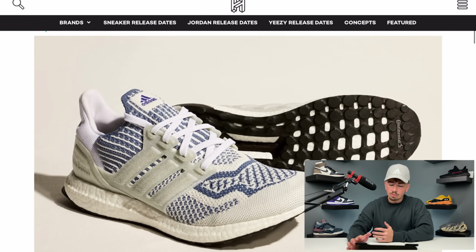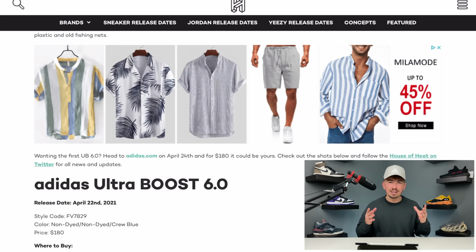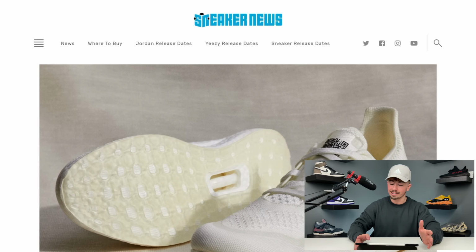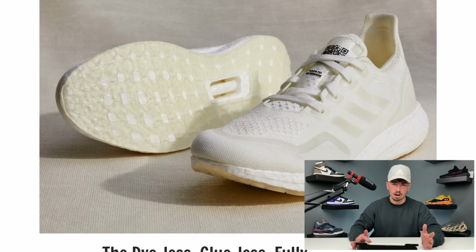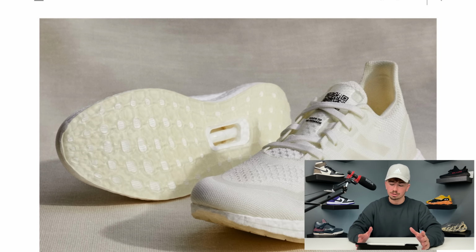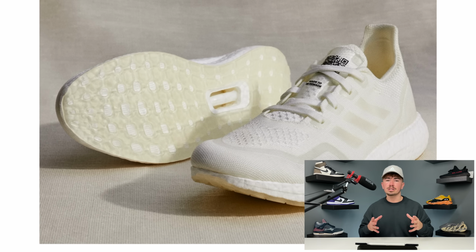Now, staying with kind of Ultraboost-ish stuff, this is something that we have been waiting on for a long time. I spoke about this pair of shoes ages ago, like I'm talking last year. So this is the Ultraboost, I think they call it the Futurecraft Loop, and the actual concept of this shoe is really, really cool. I think they did a select rollout where they gave away a certain amount of pairs for people to test out. The Futurecraft Loop is actually made of entirely recycled materials, I believe.